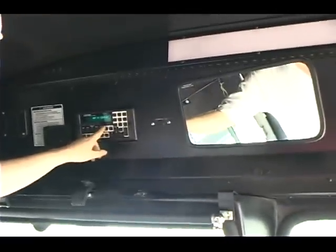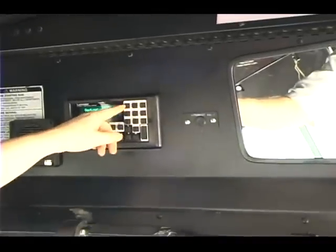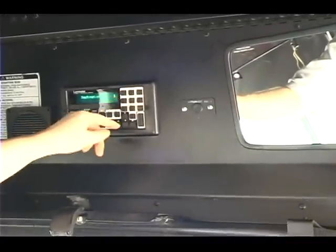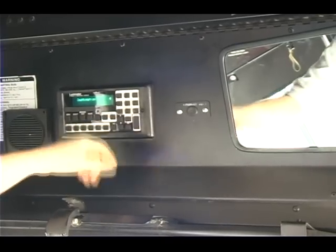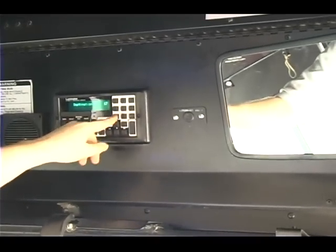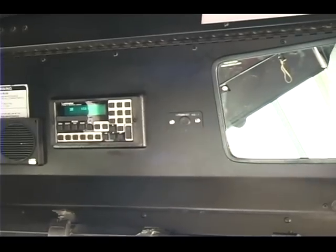And up here we have our destination sign. This is how we set the sign. They allow us two destinations. I'll just punch in my northbound destination and my southbound destination. And now the overhead sign out there will be correct.